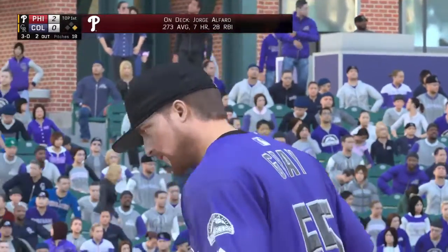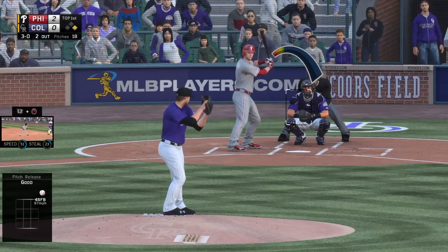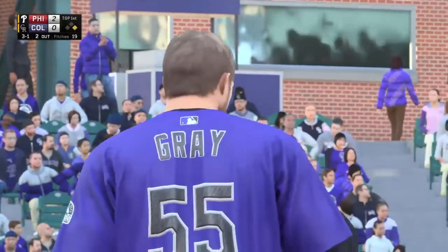3-0 now. He just doesn't seem to have as good command out there in the first inning. You're right about that. He has not looked comfortable at all so far, and sometimes you see that when you're pitching on the road, but rarely when you're in your own home ballpark.